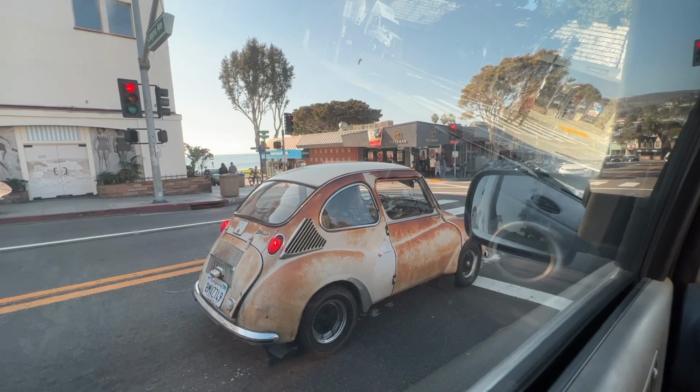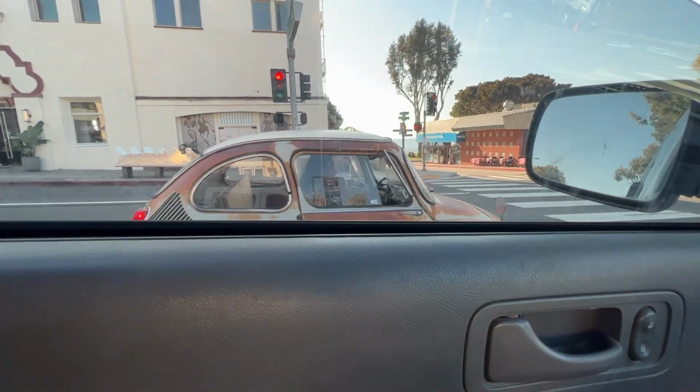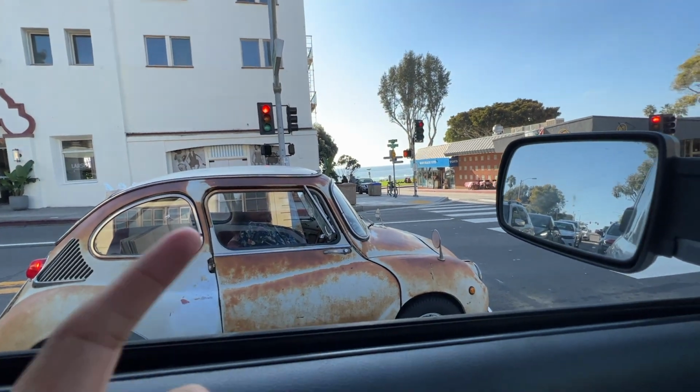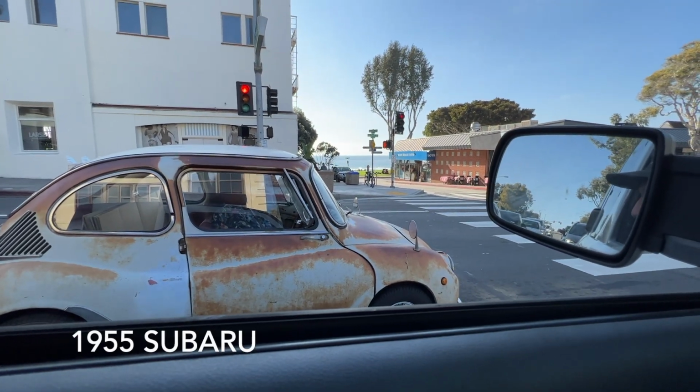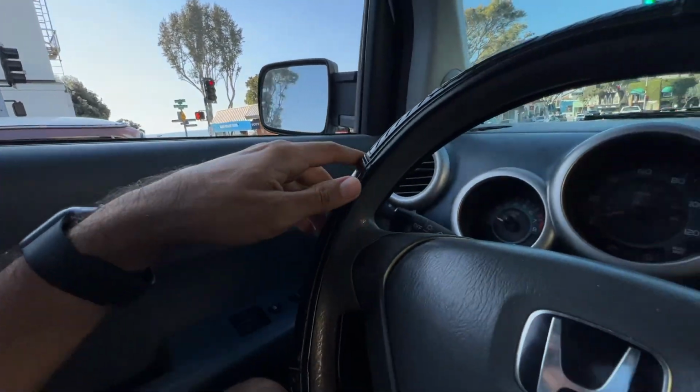What is this thing? A deluxe? It's a bug. Hey man, what is this thing? Subaru. So sick.